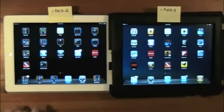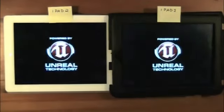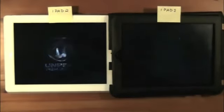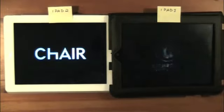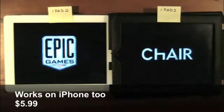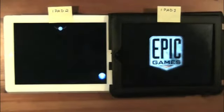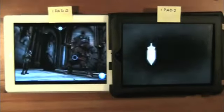What else do we do with our devices? That's right, we play games. Now, I don't know if you know Infinity Blade, but it's an awesome iPad game if you're a tablet user. Already we're seeing iPad 2 going a little faster here, and oh, nope, definitely ready before the iPad 1.